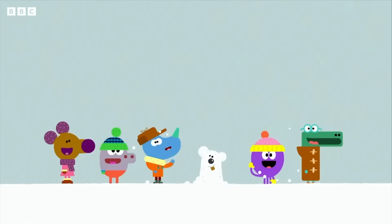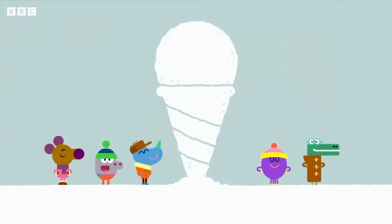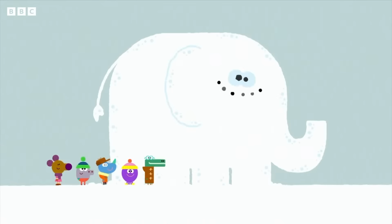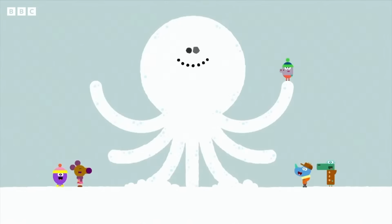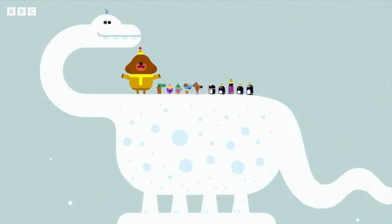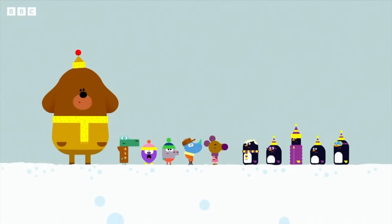A snow chipmunk. A snow pig. A snow cow. A snow snake. A snow elephant. A snow tank. A snow octopus. Balloon. Fridge. Tree. Whale. Boot. Dog. Cat. Hat. Ball. Bus. A snow dinosaur. No more. We're too tired. Me too. Look!